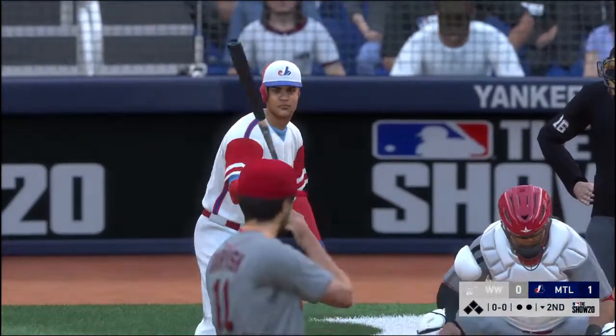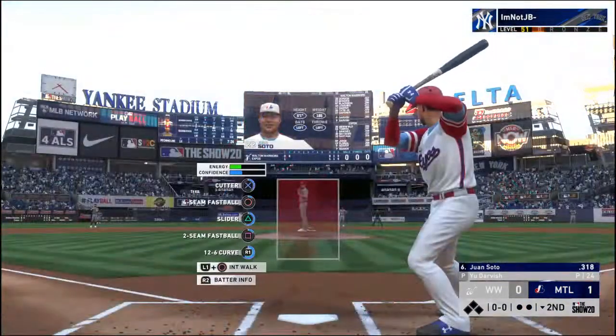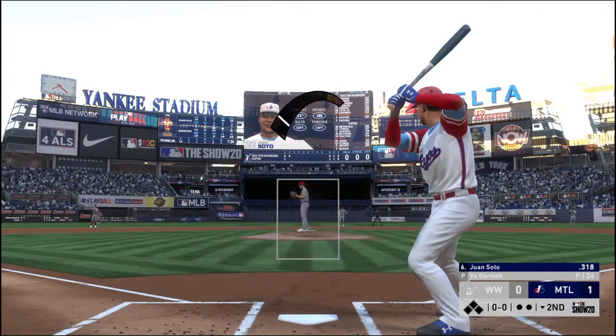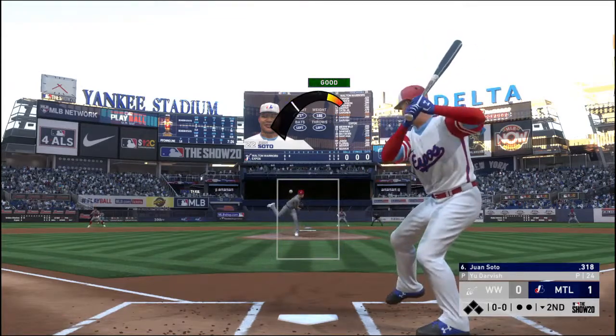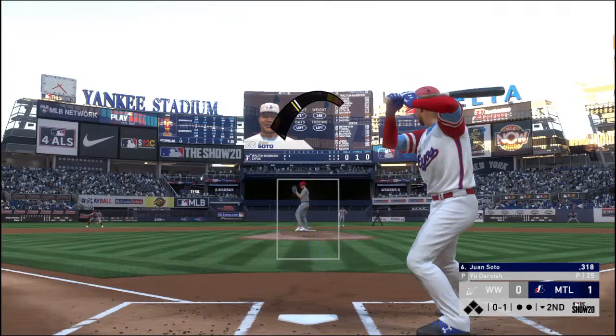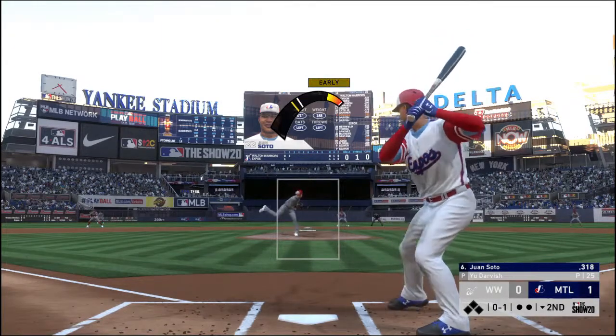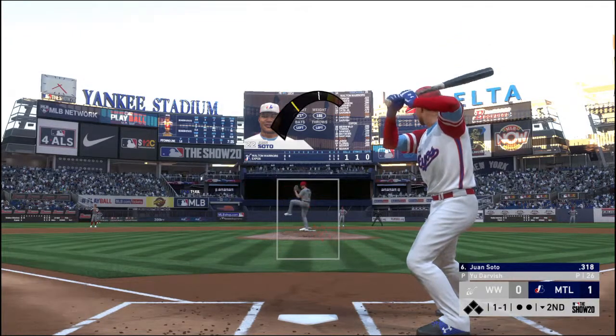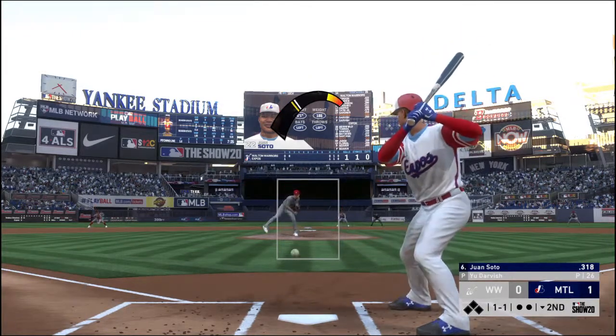Coming to the plate now, Juan Soto. He's set to lead off the home half of the second. Juan Soto. He's set, and the pitch. Swing and a miss on the slider. 0-1. I mean, that's a classic case of coming off your backside right there. He lost his entire back leg, was out in front, couldn't keep his hands back.